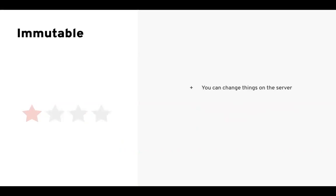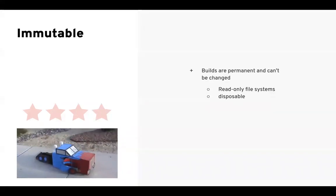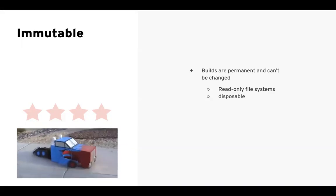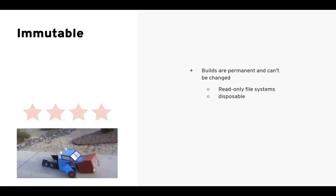All right, immutability's a big topic for your fleets. If you can change things on the server, 1 star. If Puppet or similar tools detects changes and reverts them, like I can go on the server and change things, but Puppet's going to put it back, that provides us a guarantee of state, but it's not ideal. The 4-star variation is that builds are permanent and can't be changed. They've got read-only file systems and they're disposable, meaning when you do a new build of something else, then you switch everything to that build and just throw the old build away. I kind of covered that previously.